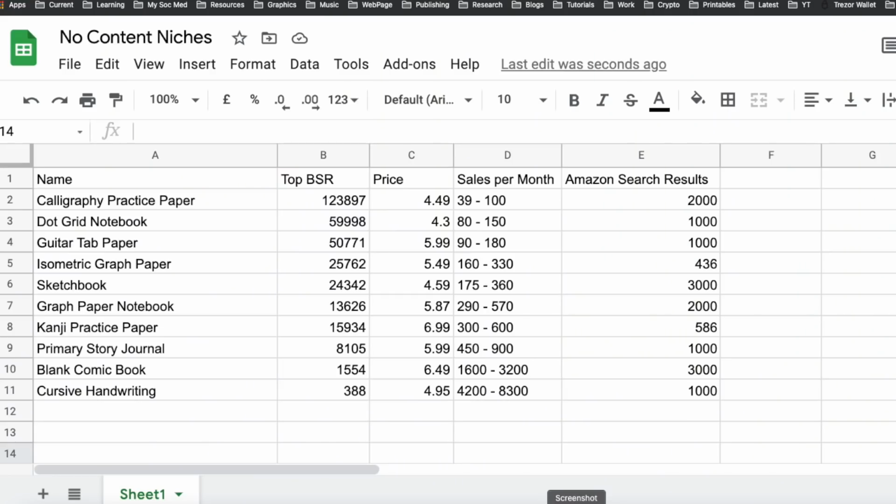Then I came up with my list of top 10 books, which I put into a spreadsheet that are selling well and have low competition keywords. You may find that the main search term, which is the root keyword, has a lot of search results and therefore competitors on Amazon, but if you follow the principles outlined in my keyword research video, which I'll leave a link to below, then you'll find these keywords that are easier to rank for, but are still getting sales.